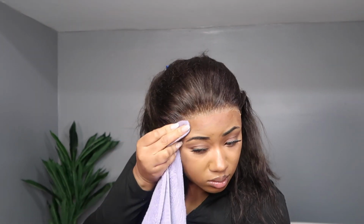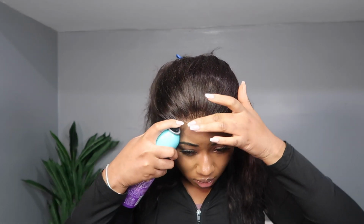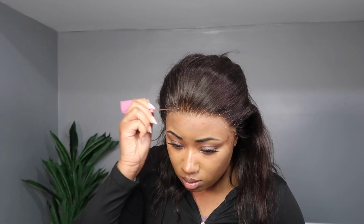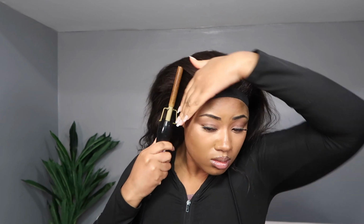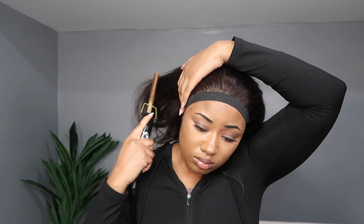And then I cleaned off my forehead with a little bit of rubbing alcohol just to make sure there was no leftover makeup or any residue or anything. And then I used a little bit more spray to make sure the lace was translucent again after I cut it. I like to use the end of the rat tail comb just to press it down before I put on my elastic band. I feel like this is the drill at this point if you watch my videos often. I've been doing it the same way. I found my tried and true method for me. And I just like doing it this way.